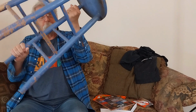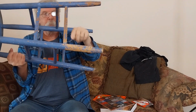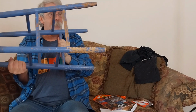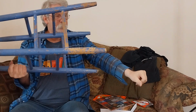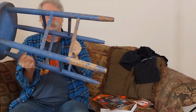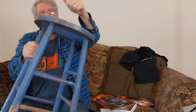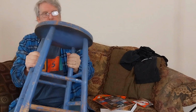And here's my stool. Notice that the dog liked to chew on it when she was a puppy. We haven't gotten a new dog yet. She died of cancer a little over a year ago. But notice my stool is hard, made out of wood, solid wood.